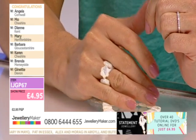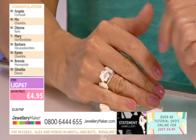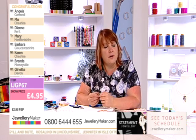Yeah, definitely, on a shape like that you could use some coloured wire and put a pattern over it if you wanted, going from point to point and creating almost a little star in the middle.